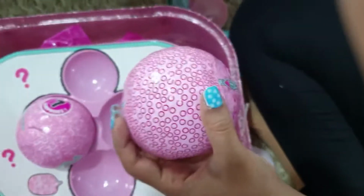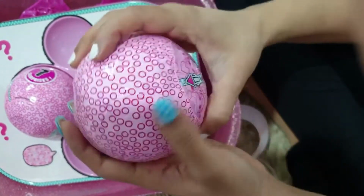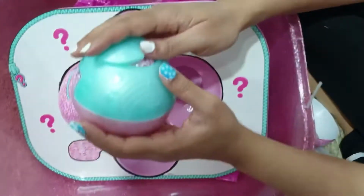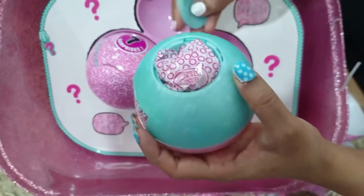Okay, fine, guys. I'm keeping the glue over here, and this is a scooper over here. Okay, fine. I'm opening one. Guys, finally I unwrapped this and all. See, you can view here. Oh my god, a surprise is there.